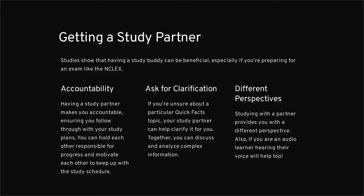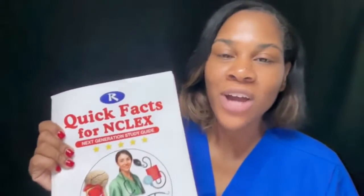Different perspectives. Studying with a partner provides you with a different perspective. Also, if you are an audio learner, having somebody read you the question or say the answer is another powerful way to get through this information. And here's the thing. You do not have to have another nursing student as your study partner when it comes to quick facts. My 9-year-old can read quick facts because the questions are so simple. Your husband, your spouse, your parents can read this book to you.